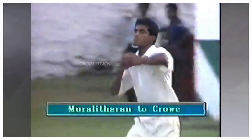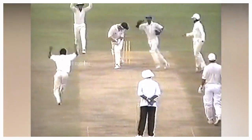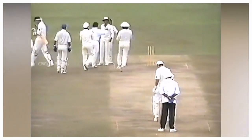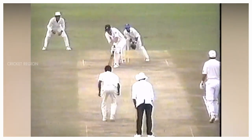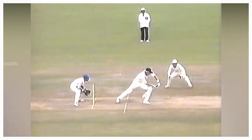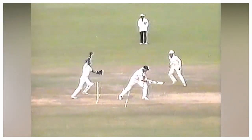Number 9. Murali to Martin Crowe. A beautiful off-spin delivery. The ball hit the stump behind the legs. Match between Sri Lanka and New Zealand, second Test at Colombo in 1992. He played the wrong line. The ball turned so much.